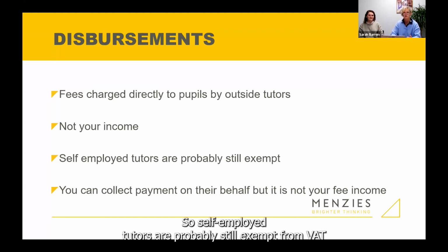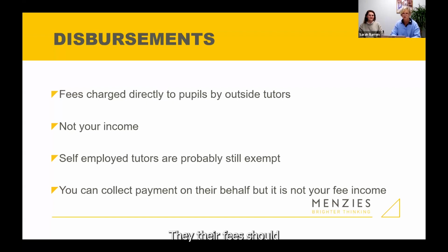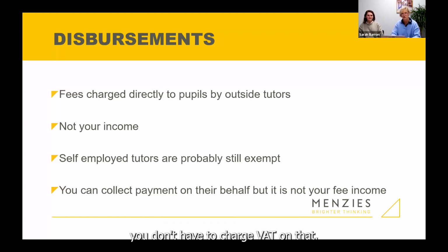So self-employed tutors are probably still exempt from VAT. If they're just self-employed, they're not working through a company, their fees should still be exempt from VAT. So if they charge the students directly, then there's no VAT charge on that. You could still collect the payment on their behalf and be in charge of when they're allowed to provide the lessons and timetabling considerations. But if you treat it as a disbursement and it's outside of your income, you don't have to charge VAT on that.